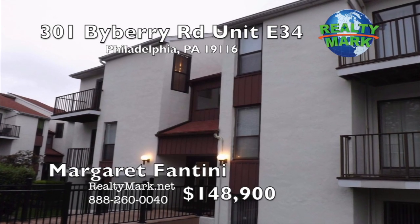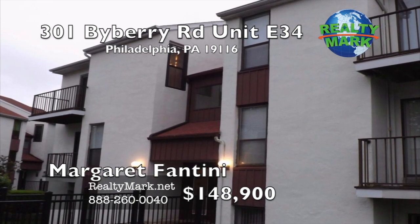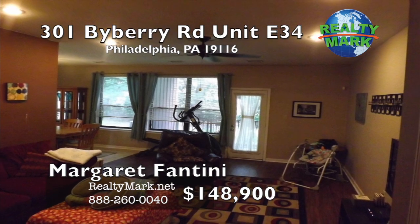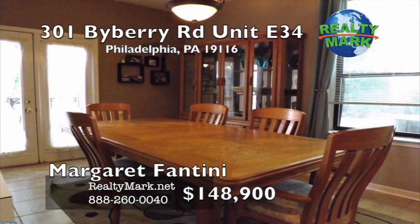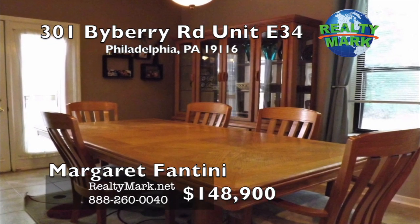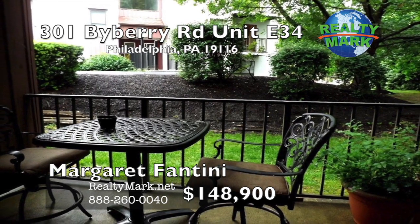Very desirable Carousel Station. This is a first floor, two bedroom and two full bathroom home with much to offer. Enter into an amazing foyer area that opens into a very spacious main living space that features large windows, allowing for natural lighting, as well as direct access to the tranquil rear patio.